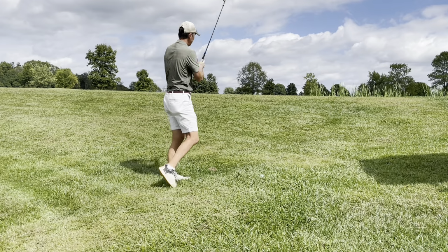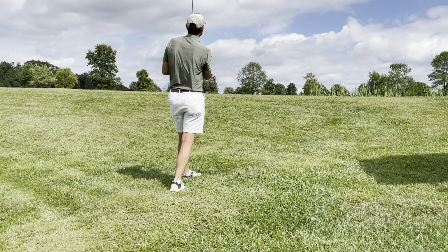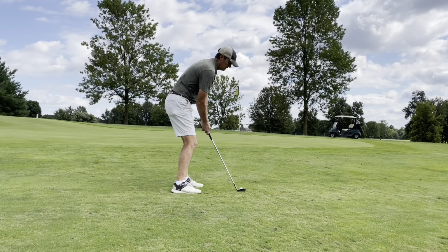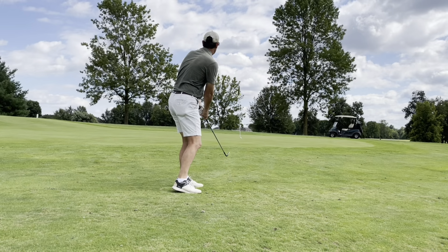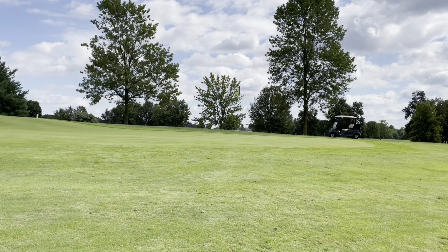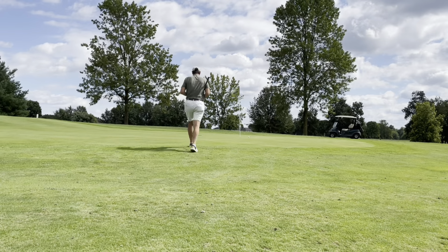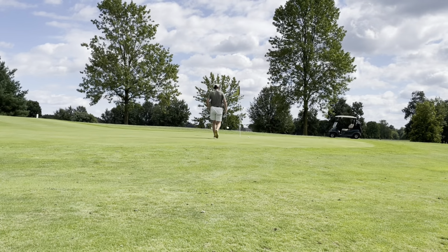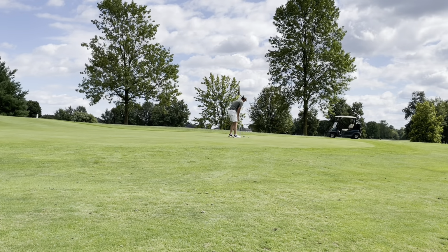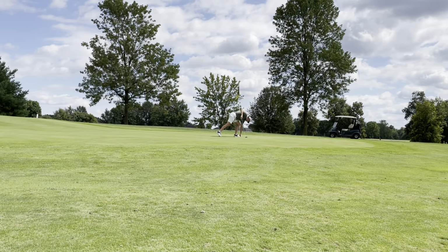And I got lucky. You don't see it in this shot, but there was water right behind me that I just missed. So I had about 140 yards left, hit a 9-iron just short. So another chip and putt opportunity. And a pretty good chip, and I think I knocked that one in. Let's find out. Yeah, tap that one in for par.